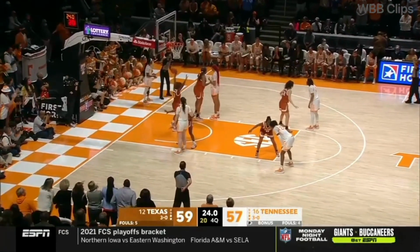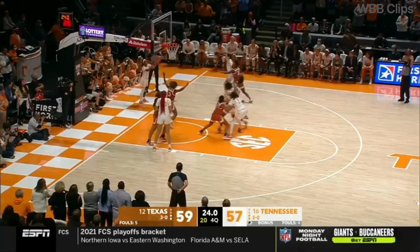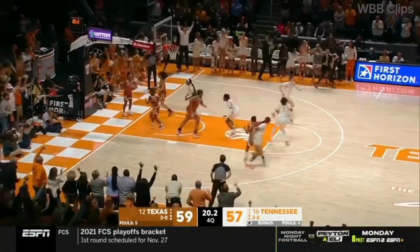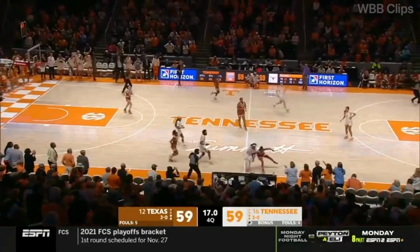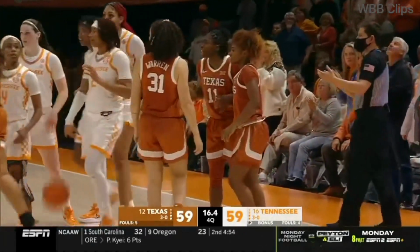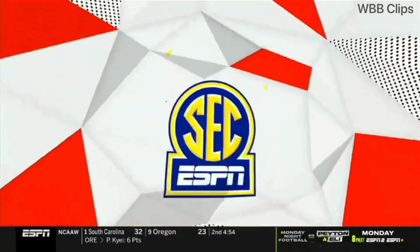Walker to inbound. They're looking for Horston. Tip in. Alexis dive! Drops it! Still Texas ball, first tie since it was 29 all. Two great looks. Really good.